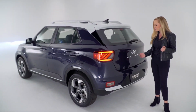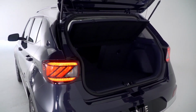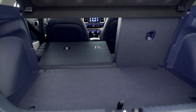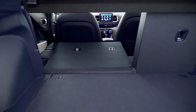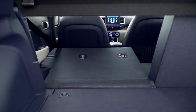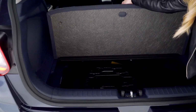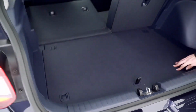So this is an SUV, so let's check out that cargo area. In the back, you have up to 31.9 cubic feet of space with 60-40 split seats. So perfect, lots of volume for your groceries, your luggage, your pets, whatever you'd like to put back there. And then under the cargo floor, we do have a spare tire with extra storage space.